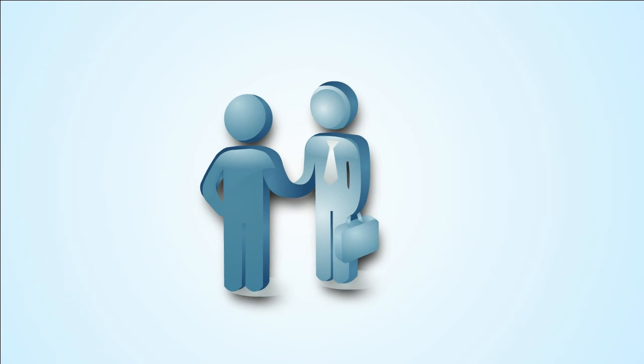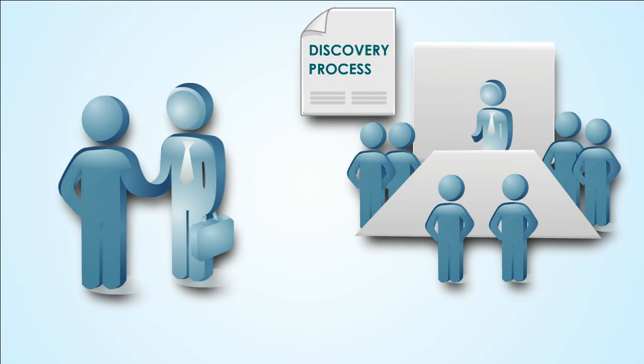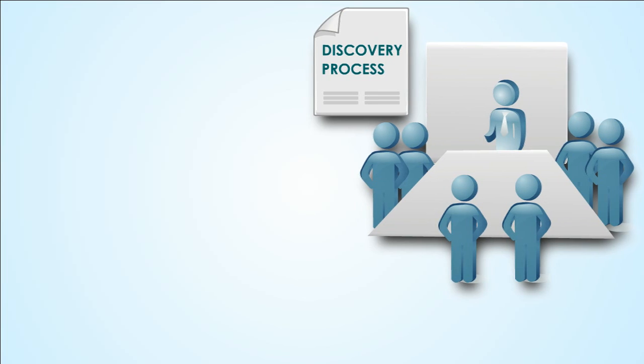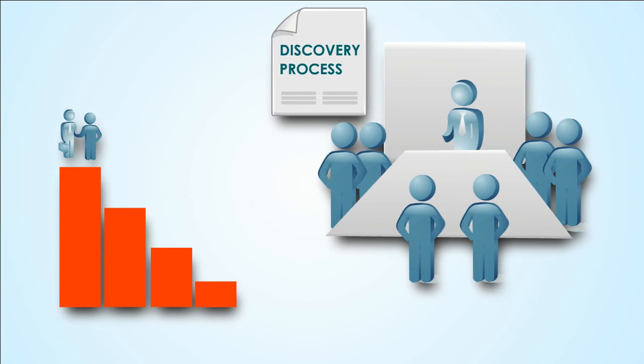Getting started with the outsourcing is not hard. We have a standard process that involves you and a discovery process to learn your business workflow. We create and present a stepped plan that illustrates how and when each function will be outsourced.